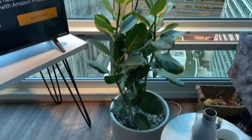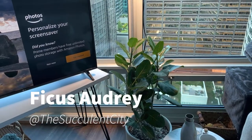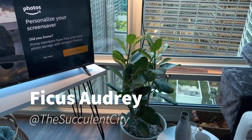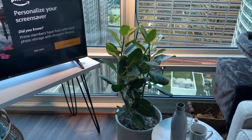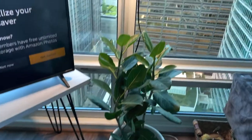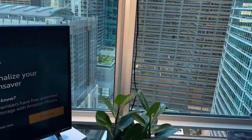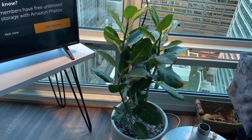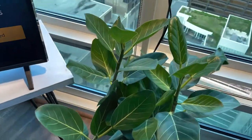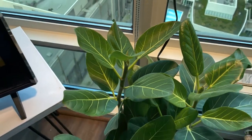All right, over here I have my Ficus Audrey. So this is my newest acquisition. I just got her exactly a week ago, and she has already lost some of the bottom leaves. I added my grow light here, just to give her some extra love. And I mean, this is a beautiful plant. I'm obsessed. I love the veining on the leaves. They're so velvety and they're just amazing.